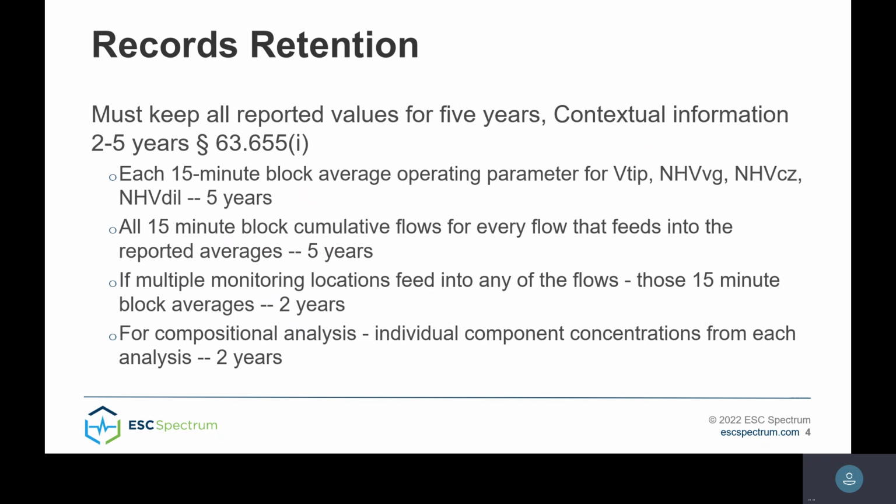And then the data retention. So you're keeping 15-minute averages for 5 years. That's a lot of information, and it adds up pretty quickly. So here are all the various points in terms of how long you need to keep them and the intervals that state. And if you're reporting a 15-minute data period, don't you want the values that feed into that 15 minutes so you can show the compliance and how you came up with those intervals?